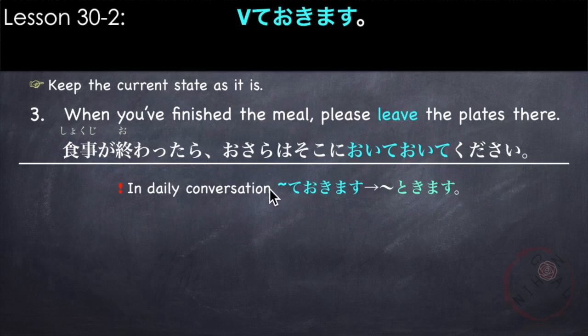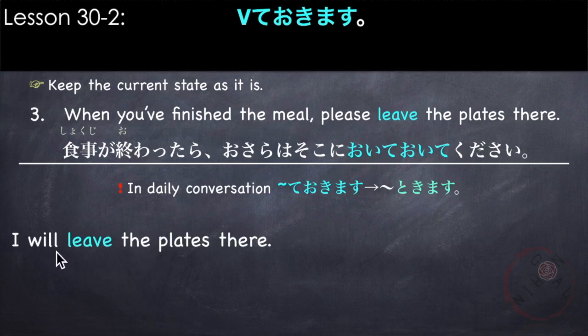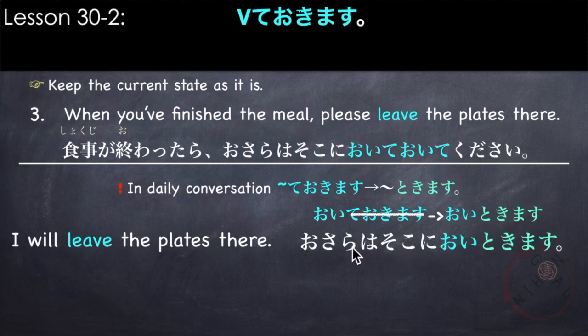That's why in daily conversation, 何々 or verb ておきます is changed to ときます. So when you're talking casually, the ておきます becomes ときます. So for example, I will leave the plates there or I will put the plates there. So our verb is 置いておきます. So we remove ておきます, change it to ときます, so it becomes 置いときます. So our sentence is お皿はそこに置いときます. I will leave the plates there.